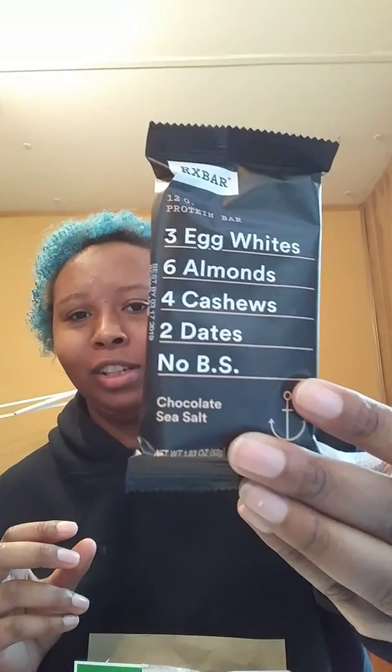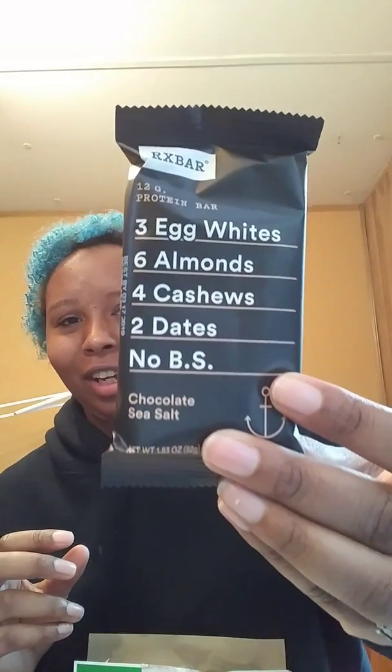And then I have a RX bar. It's 12 grams of protein, and it's chocolate sea salt, and it tells you the ingredients it has in it, which I think is awesome, because you know how usually the ingredients are small. Ain't gotta worry about that on this. And then you still have the detail of calories and all that kind of stuff. So I want to try this out. And that was a box.